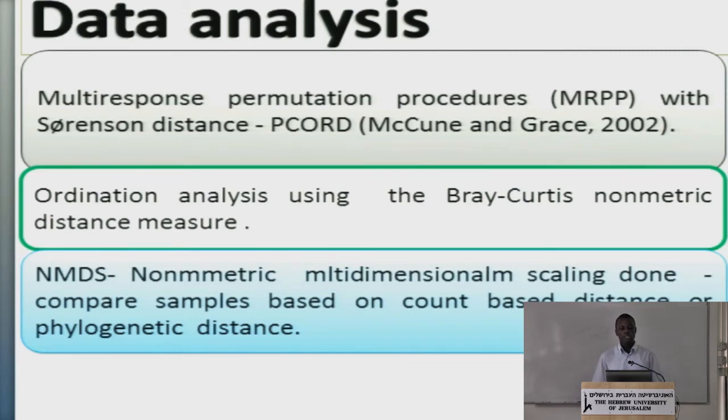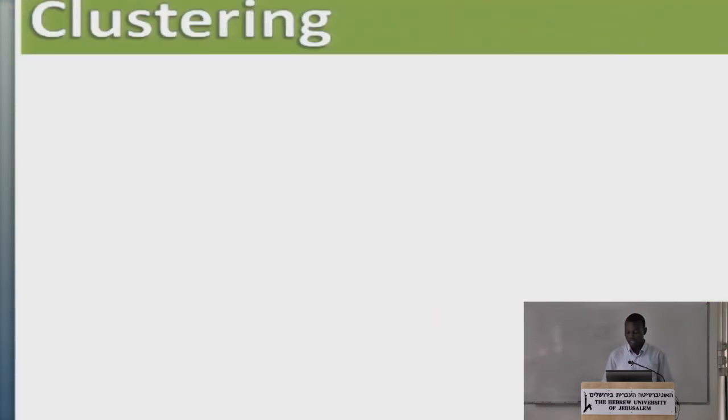And then this data, we don't have the statistical aspect of this, it is just a visual kind of thing, but it is backed by MRPP, which gives a statistical value. And MDS, which is nonmetric multidimensional scaling, which was just to compare these communities based on counts or phylogenetic distance.